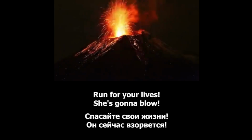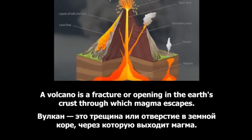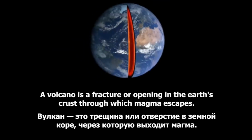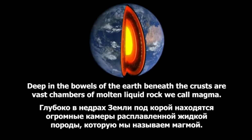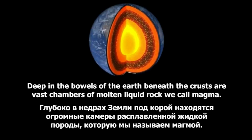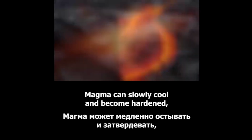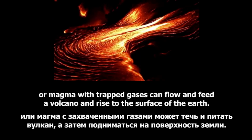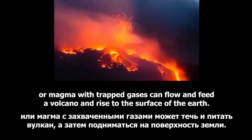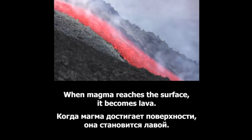Run for your life! She's gonna blow! It's a volcano! A volcano is a fracture or opening in the Earth's crust through which magma escapes. Deep in the bowels of the Earth, beneath the crusts are vast chambers of molten liquid rock we call magma. Magma can slowly cool and become hardened, or magma with trapped gases can flow and feed a volcano and rise to the surface of the Earth. When magma reaches the surface, it becomes lava.